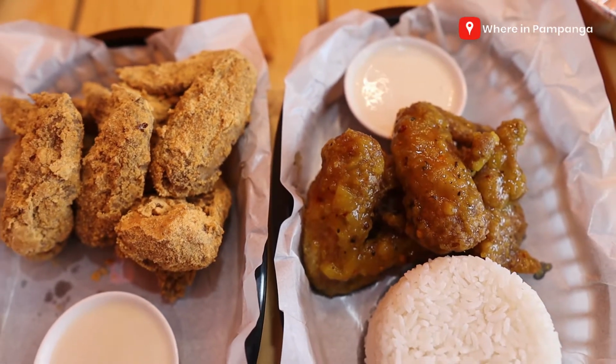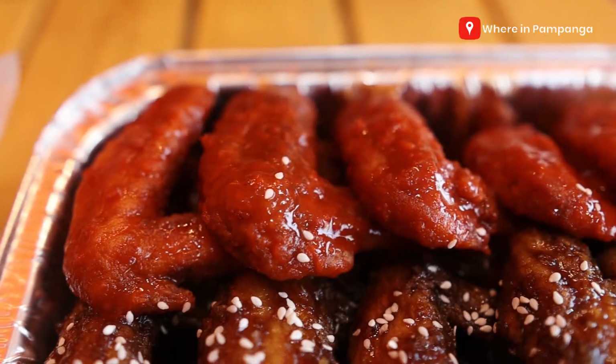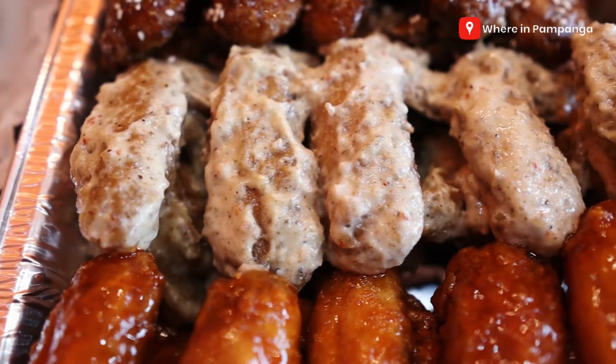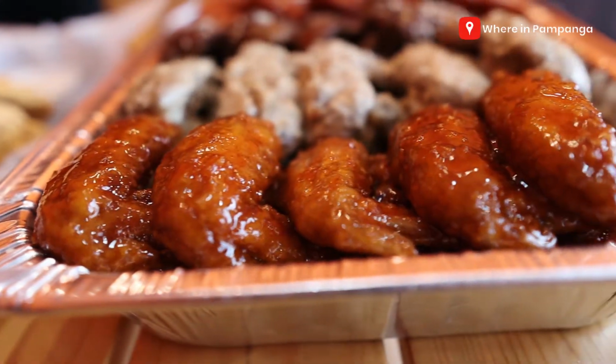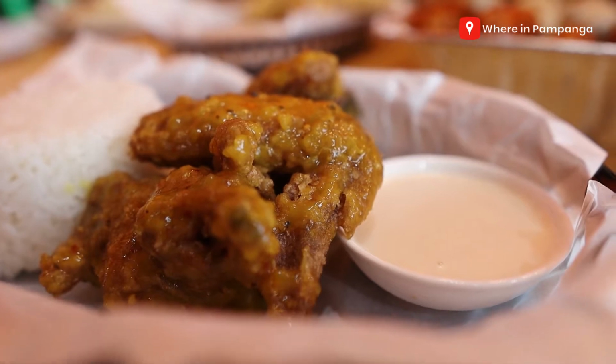Exactly. So speaking of flavors, on our table meron tayo ditong 6 flavors. So meron tayo ditong hot and spicy, soy garlic, meron din silang parmesan garlic, honey sriracha, siyempre yung favorite natin na salted egg, and lemon and garlic.